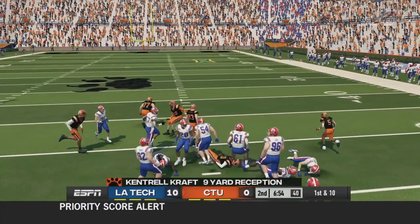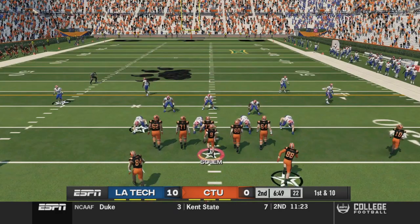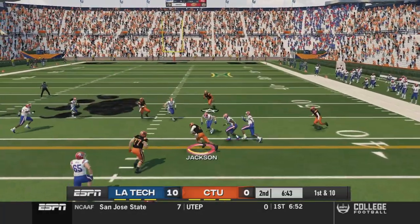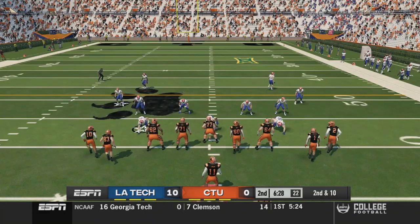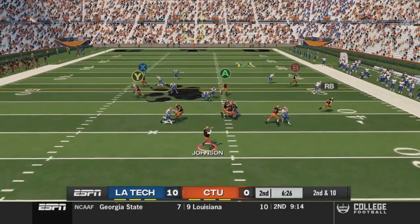This is Kentrell Kraft. He went over 100 yards last game, and he looks like he's going to really get the ball here. As we didn't get the ball to him in the first quarter, we're definitely going to get him the ball in the second. Here's a quick throw. Jackson across the middle now. It's a gain of 13 for the first down, moving the sticks. Now, Jackson is 6'5", 6'6", with cleats on. I definitely want to give him the ball.